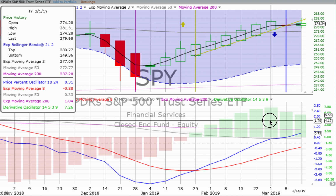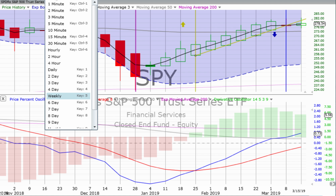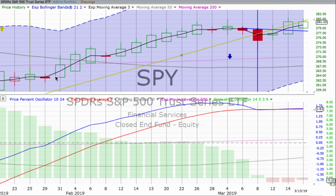We see where things topped in the market back on the week ending the 1st of March, almost said April, 1st of March, and things have been going down since then for the last 2 weeks as far as the derivative oscillator goes. The price percent oscillator, however, which is our main indicator, is spiking up again quite nicely. And again, some indecision when we look at price flow, but as we look at the price percent oscillator, it's looking quite nice.